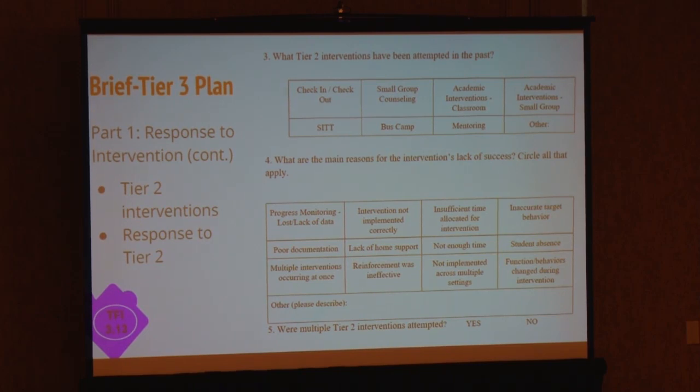That's a better way. So you'll see at the very top here, the Tier 2 interventions that have been attempted in the past. This was my prior school district, this was my team that I worked with. Those were the specific Tier 2 interventions that we had: check in, check out, small group counseling, bus camp for bus behavior, attendance, truancy issues, and academic interventions and supports as well. So that's something for you to create and plug in: what Tier 2 intervention supports do we have? We're just going to list them. It's a simple process, quick, easy: what's already been tried in the past?